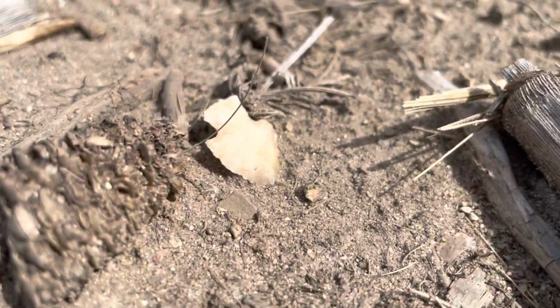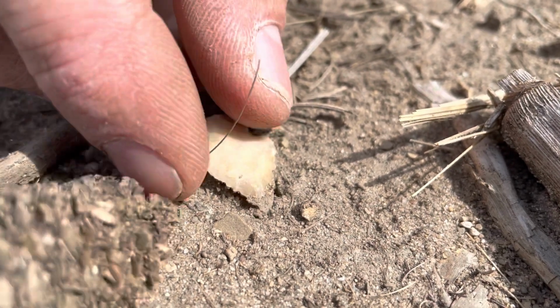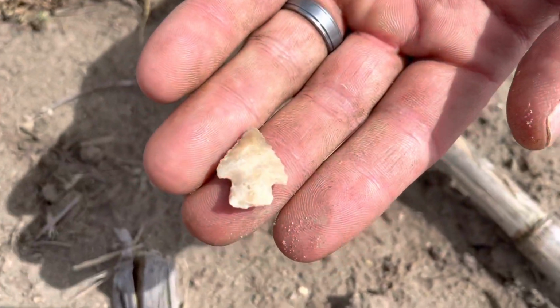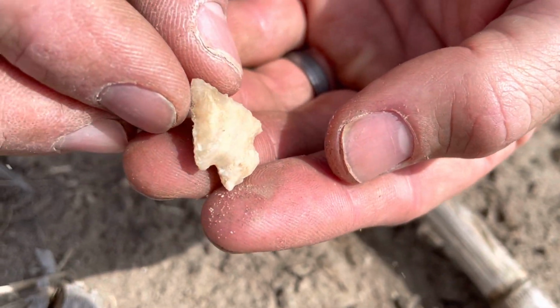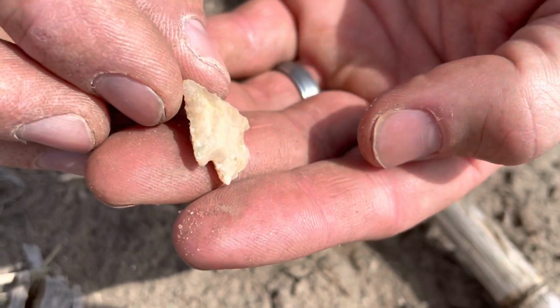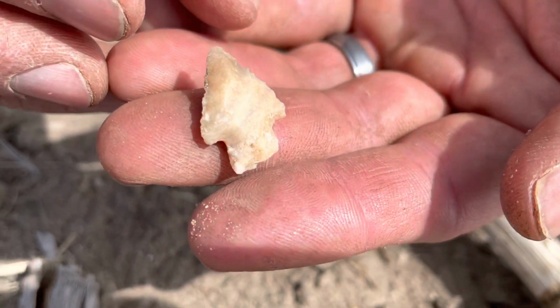It's a pretty color though. Oh, I hope it's there. Oh, okay. Oh man, look at that little dude. Look at that little guy. That's translucent too. Beautiful point. Tiny, but looks like it's really good material and really well made.